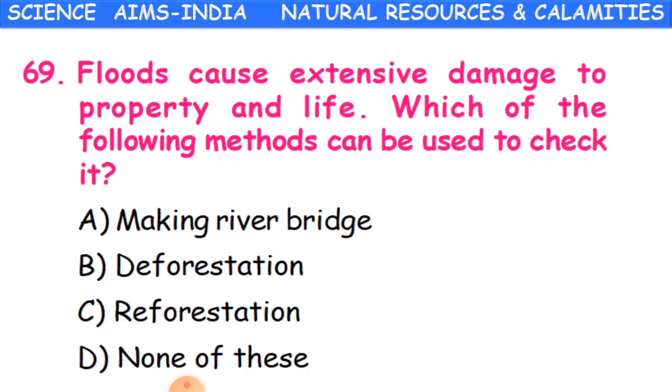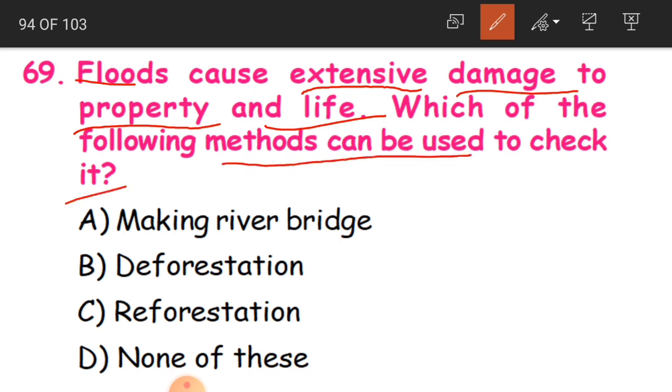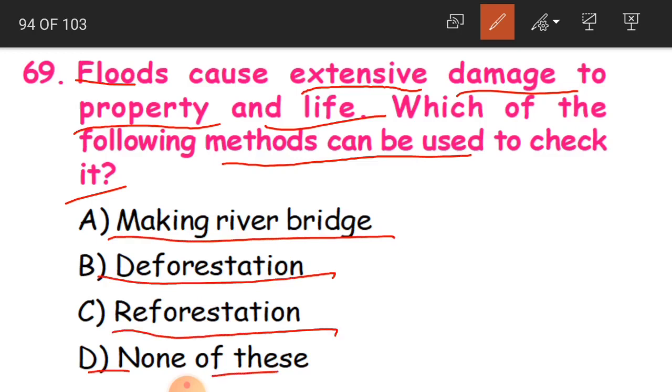69th question. Floods cause extensive damage to property and life. Which of the following methods can be used to check it? Heavy rains are responsible for floods. These floods cause very severe damage to property and life. So which measures can be used to check it? Either making a river bridge, deforestation, reforestation, or none of these. And the answer is reforestation.